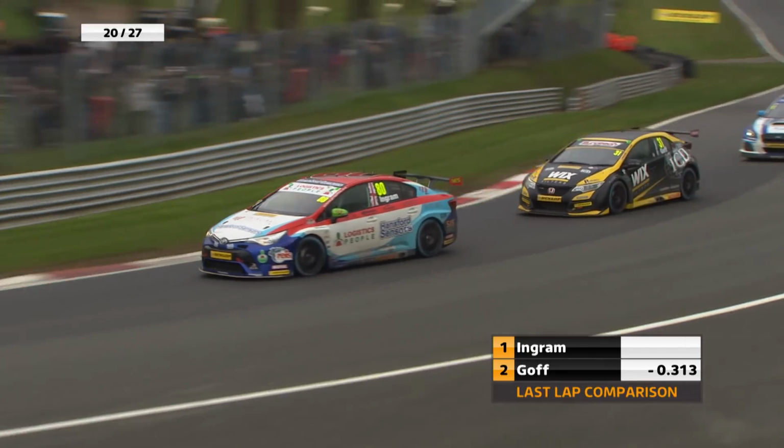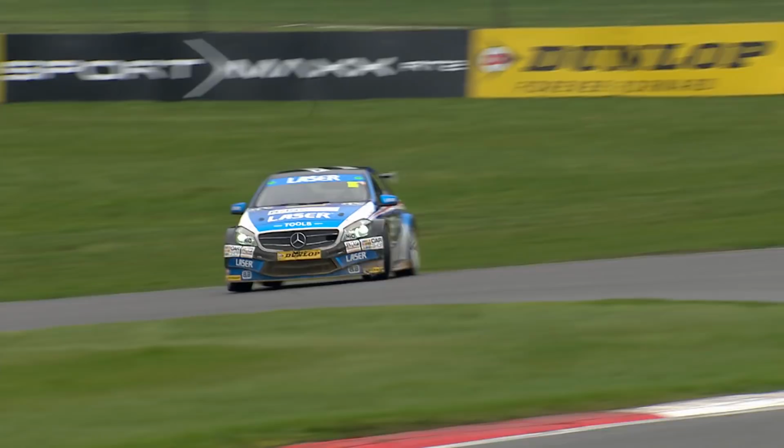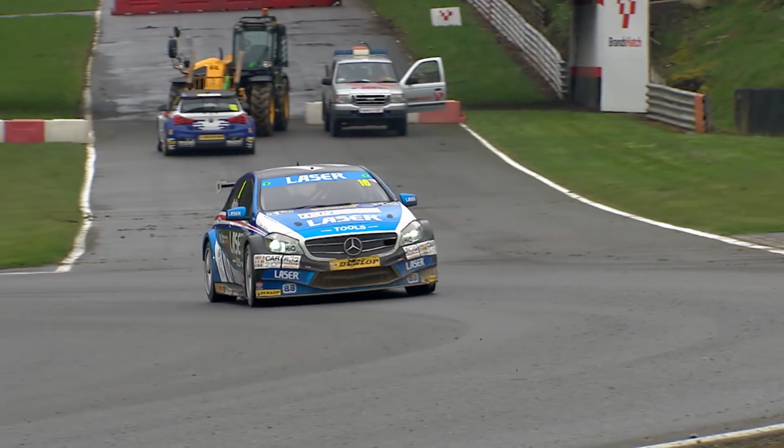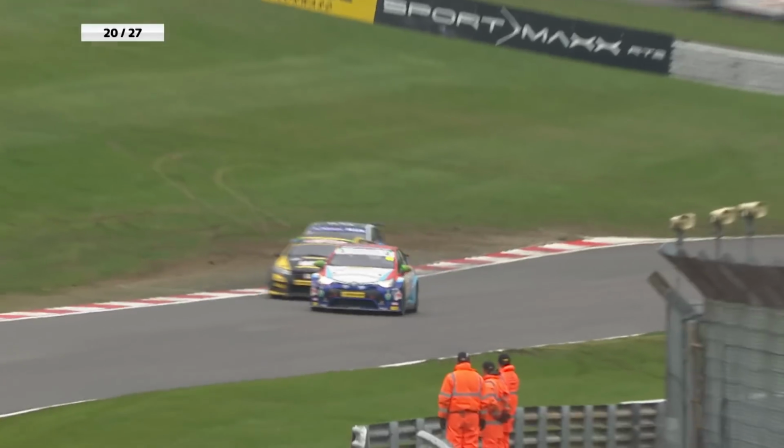What a story this would be if the local driver was to score a podium or even a win, and it's a mistake from Moffat coming into clearways. I think my last line was if he doesn't make a mistake. I do remember you saying that. And now I'm going to say Jake Hill's going to win this race. Unless he makes a mistake.